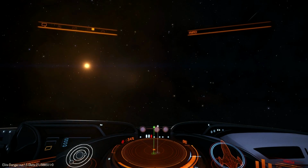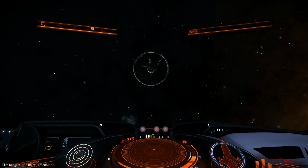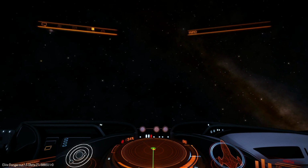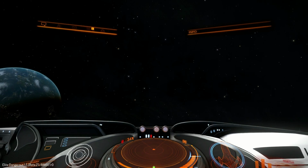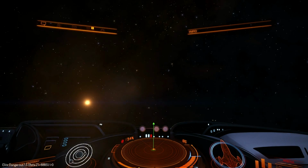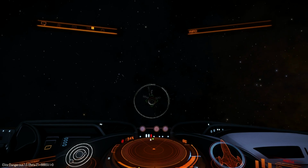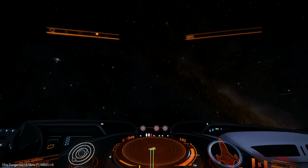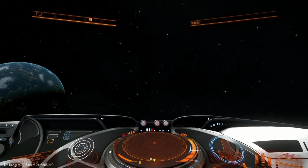So looking at its pitch, it does feel a lot more sluggish than the Federal Corvette. I mean, the full rotation here is taking a lot longer. We can try and speed that up with the lateral thrusters going up, but I don't think it's having that much of an effect. Yeah, it's not really doing much for us. But let's see how well it does in a boost turn. Yeah, really not good at all. This thing does not maneuver all that well.